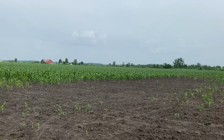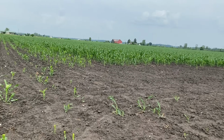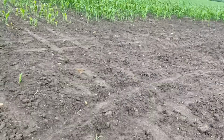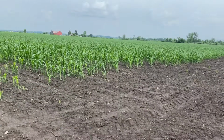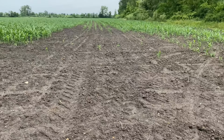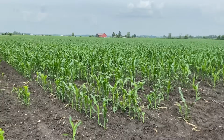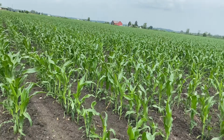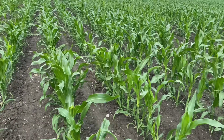But oh, she is definitely a little wet back here. But gosh, except for this bald spot right here, this corn is looking mighty fine.